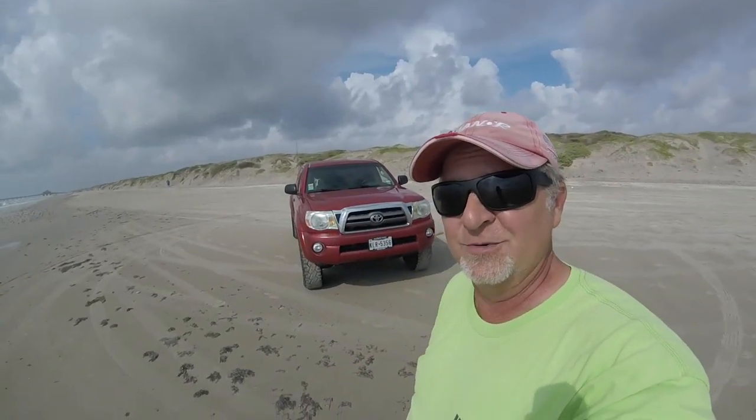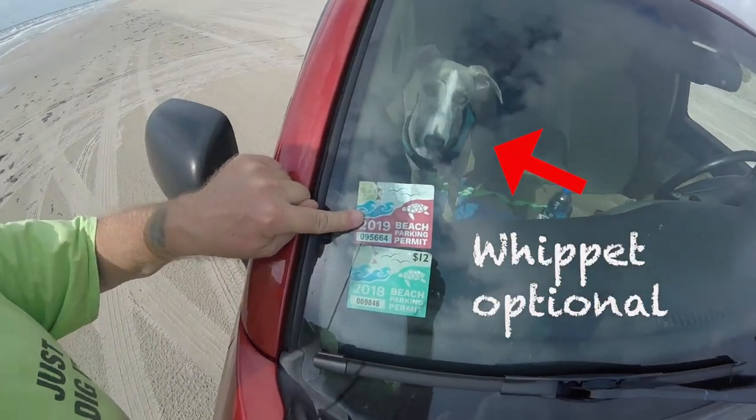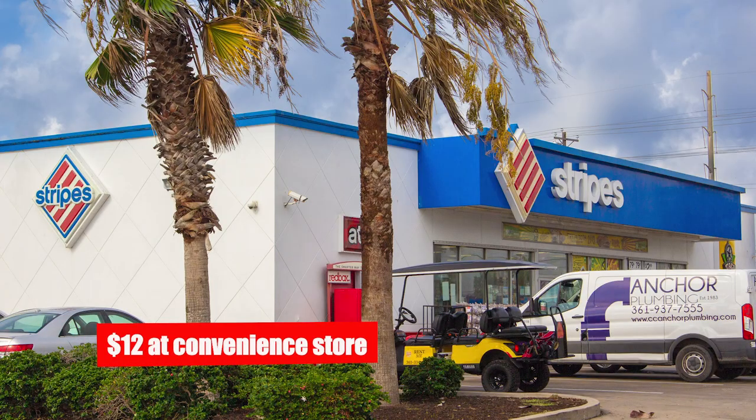Let's talk about driving on the beach. What do you need to drive on the beach? Well, it comes in handy to have one of those. You're also going to need one of these. Beach parking permit. Not required everywhere, but for about 12 bucks, it's definitely worth it.